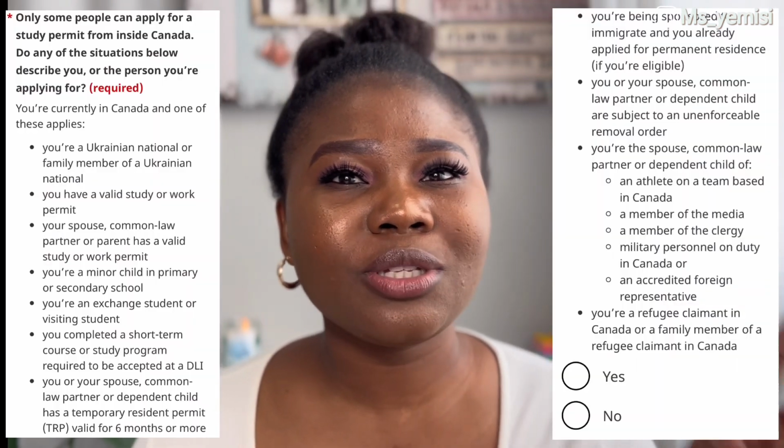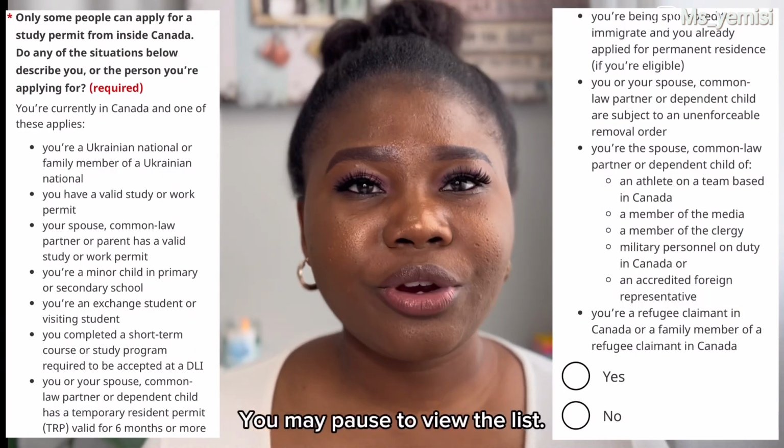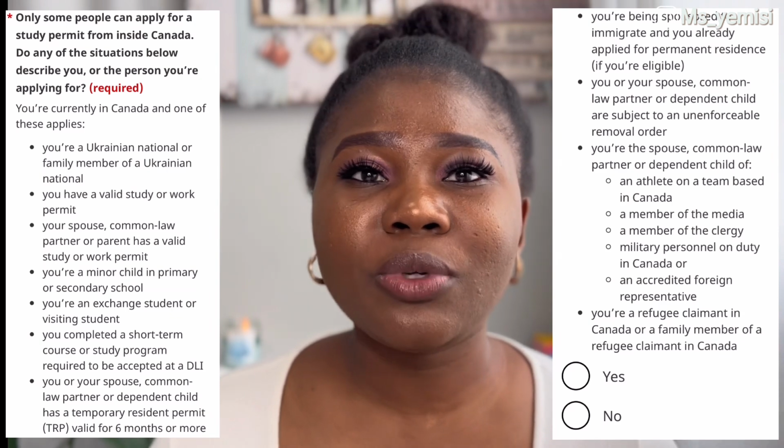So we're going to look at the eligibility criteria for converting from a visitor visa within Canada to a study permit. I'm going to leave a couple of screenshots on the screen for you, and you can see all the people that are eligible. Not everybody can apply for study permits within Canada.